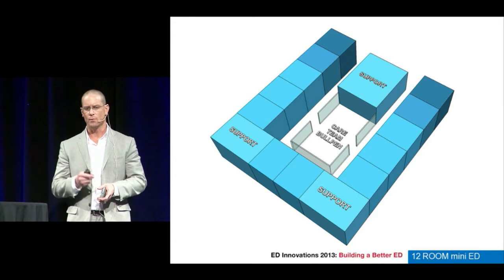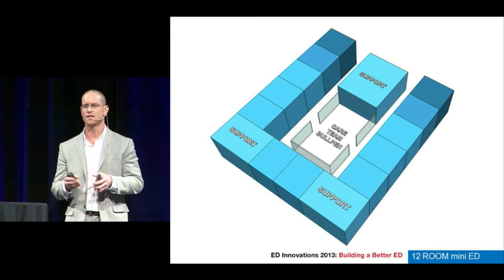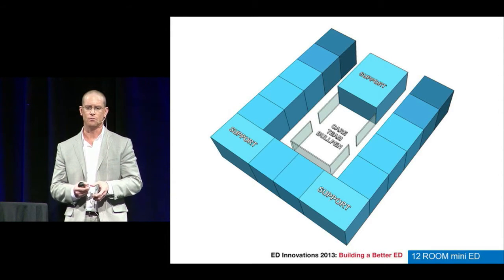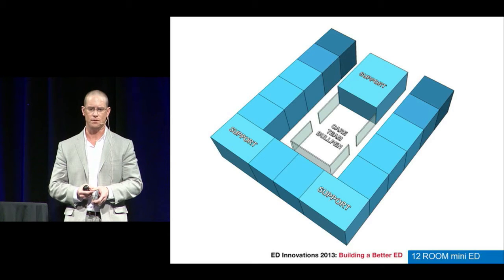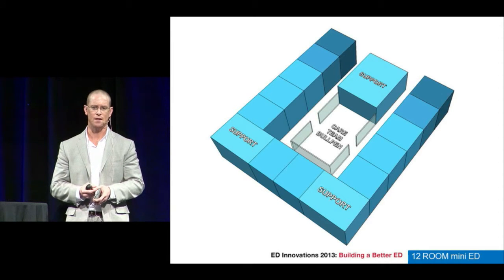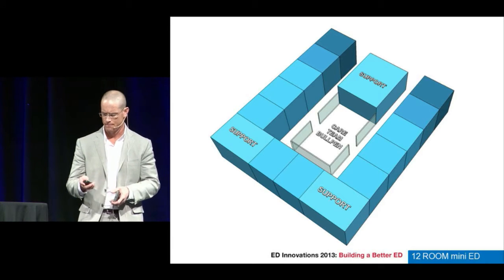The core of the pod is what we call our bullpen, and that's what Sherry alluded to earlier. So this is our team care area. In this particular configuration, we had assumed that we would have a patient care team made up of one doctor, three nurses, a tech, and a unit secretary. The ability to flex in and out with mid-levels is there as well, because the number of rooms is based on the physician and the mid-level component and what they can treat and see.